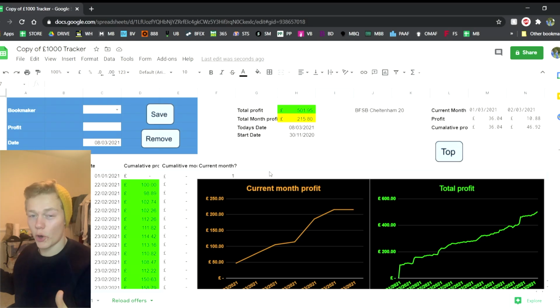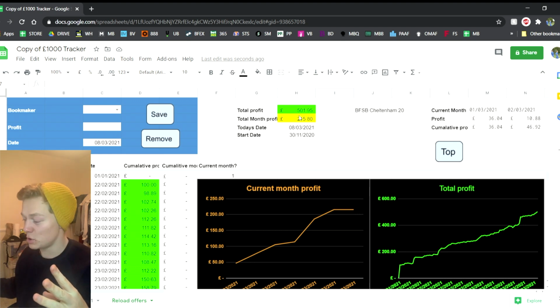So that's put my total profit for the 2 weeks that I've been doing this at £501.95 just with match betting reload offers, which is a really nice goal to get within 2 weeks. Hopefully within 2 more weeks, including Cheltenham, we can hit that £1,000, and that'll be a £1,000 month with 4 of these YouTube videos and daily uploads on TikTok.